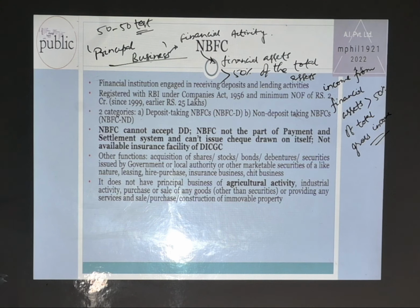This is applied by the RBI to check and give the license to function as NBFC. There are two categories of NBFC. One is the deposit taking NBFC and another is the non-deposit taking NBFC. NBFC cannot accept demand drafts. NBFC is not part of the payment and settlement system, and it cannot issue a cheque drawn on itself. And the deposits that we put in NBFC are not insured under the Deposit Insurance and Credit Guarantee Corporation, DICGC. Although the money under DICGC is very less, still our deposit is not insured. But in banks, our deposit is insured. So we need to remember this.